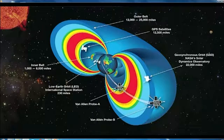The inner belt runs from about 1,000 to 8,000 miles above the surface of the Earth, and the outer belt is from about 12,000 to about 25,000. So these satellites travel through these belts all of the time, and you can see some of them pictured up there. You can see the two Van Allen Probes. You can see GPS. GPS travels through those regions all the time, even in quiet solar conditions.